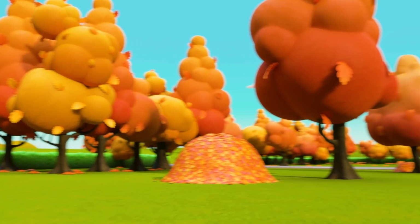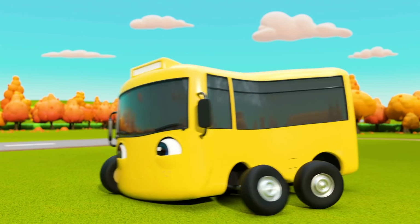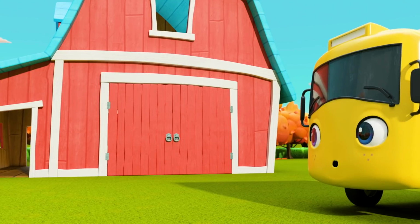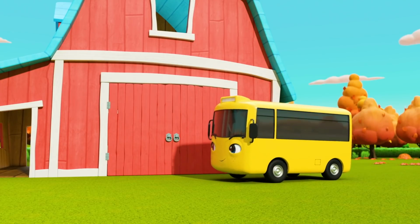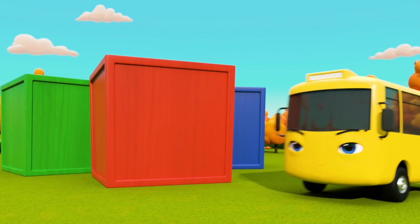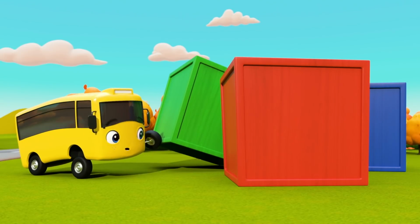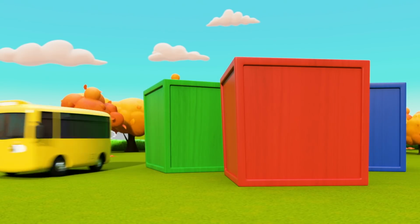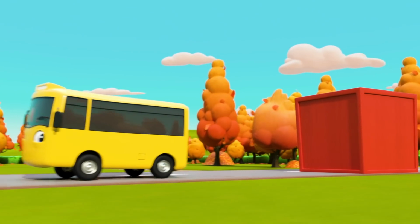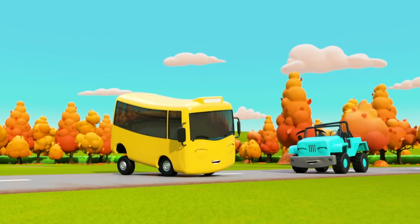Where is everyone? Buster's going to seek. Is anyone hiding in that barn? Yes! You found Tony the truck, Buster. What about these boxes? Is anyone hiding here? Oh. I guess not. Wait a minute. Is that box following you, Buster? That must mean, yes, you found Jesse the Jeep. Good job.